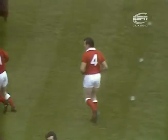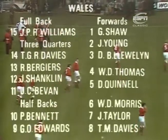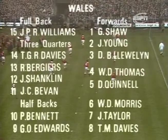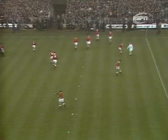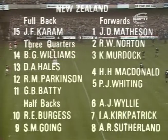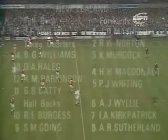And just to remind ourselves once more about the teams in today's match. The Welsh side there with just the one new cap in Glyn Shaw of Neath, the loose head prop forward. And an All Black side that has 3 men new to test matches. Joe Karam, the fullback, Grant Batty on the left wing, number 11. And big Hamish MacDonald from Oxford in Canterbury at lock forward.